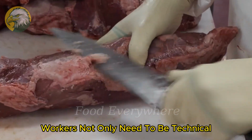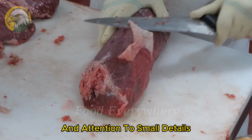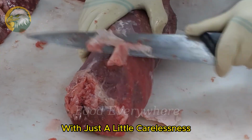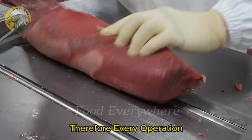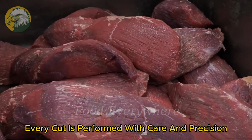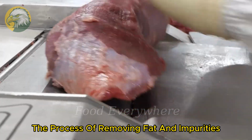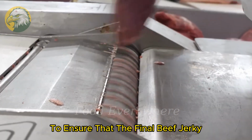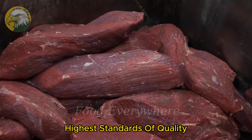Workers not only need to be technical, but also must have concentration and attention to small details. With just a little carelessness, the quality of dried beef will be affected. Therefore, every operation, every cut is performed with care and precision. The process of removing fat and impurities is an indispensable step to ensure that the final beef jerky product will meet the highest standards of quality.